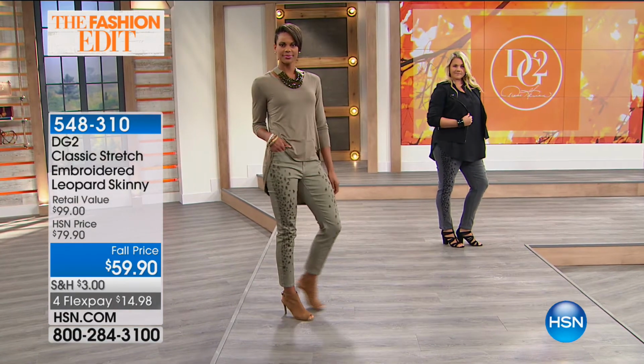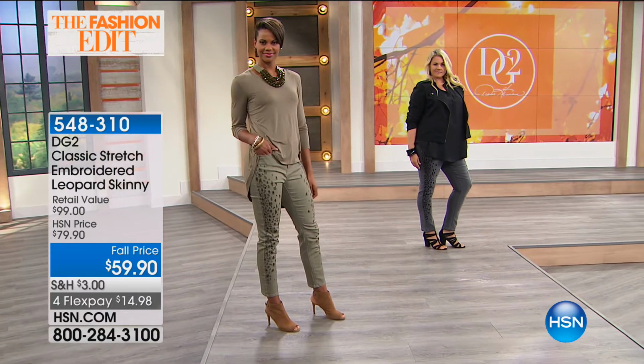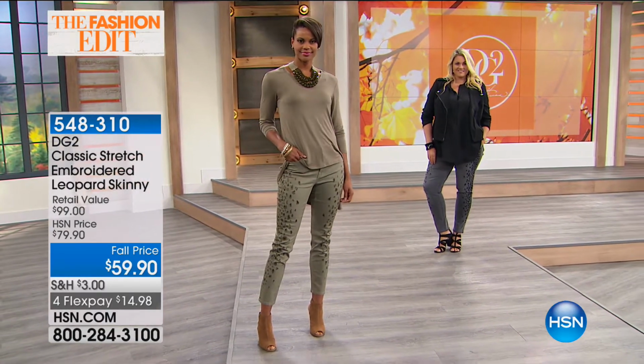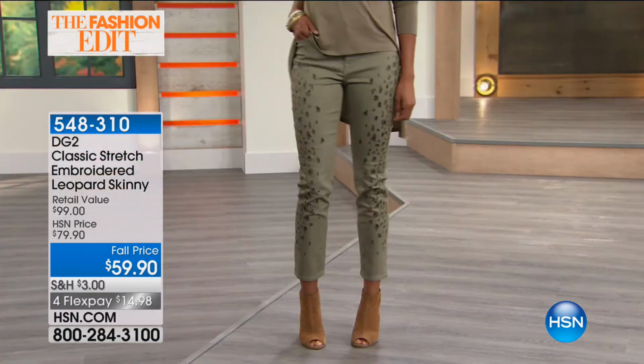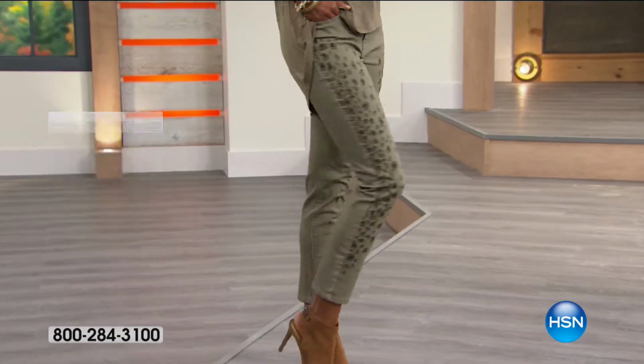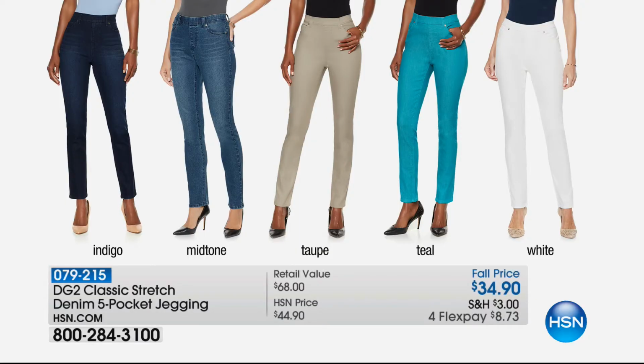5-pocket, classic cut for us, but right in there with the season. And I think there's $20 off of that. There is, as well as fewer than 300. Great. So that was just a quick boutique moment right there, right? A quick boutique moment. I like that. The DG2 Classic Stretch Denim 5-pocket jeggings. Now this is a fall price of $34.90.